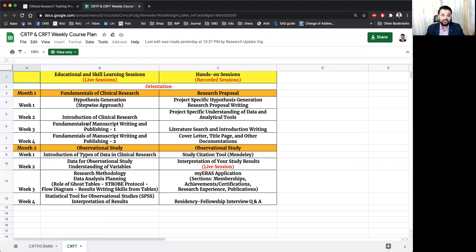Not only that, you will be given access to the hands-on sessions, which will be recorded sessions, additional sessions, and the live activity which you can see anytime whenever you get a chance, showing how you are going to do literature search and write the introduction part, cover letter, title page, and other documentation parts, which are most crucial, but it is not that important.